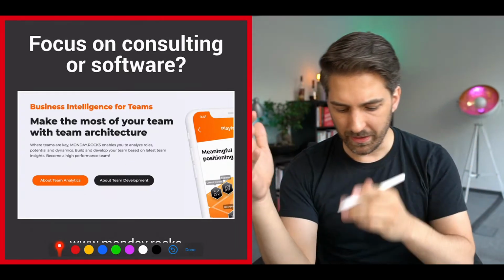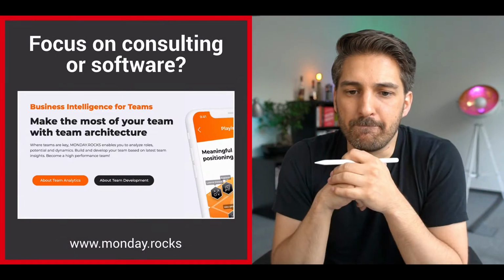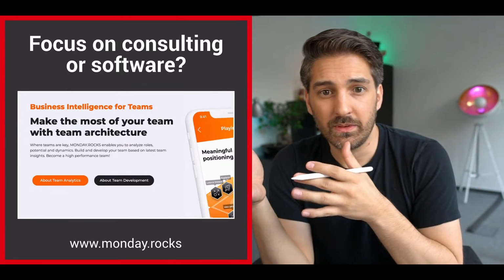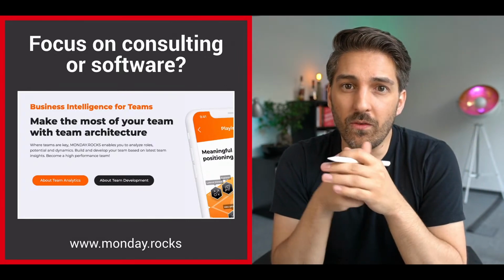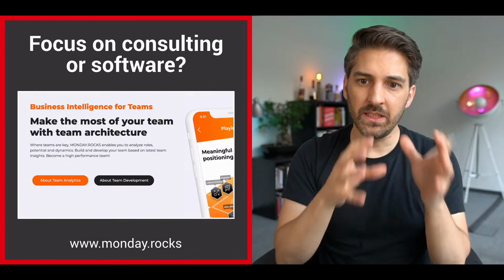So now we have to make a choice, which way do we want to go? Consulting is really hard to scale. Yeah, it might also not serve very well as the lead generator that they are looking for. So let's focus really strong on that team analytics part.